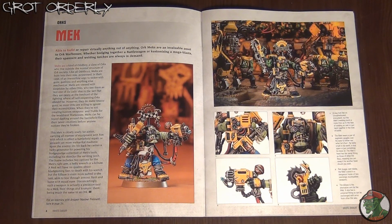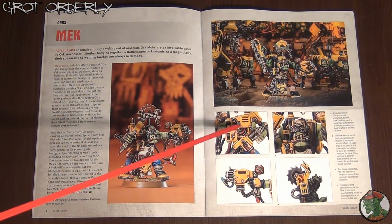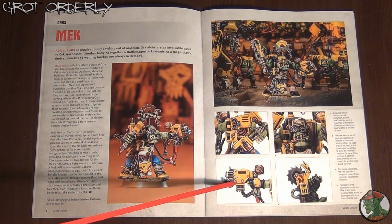So here's the mech. The mech is going to be released on 28th, and it's going to cost us £13, €17 or $21. As you can see on the picture over here, we've got plenty of different weaponry on the mech. So what's what? This is a generator that the mech is using to power his custom mega slugger. Yes, you heard me right, it's a custom mega slugger. A special slugger that the mech made up out of bits.